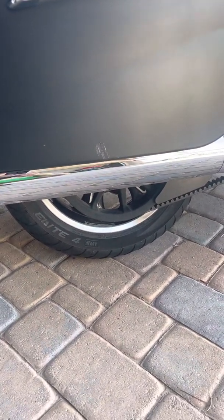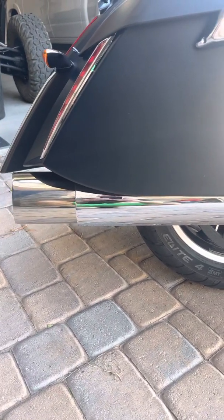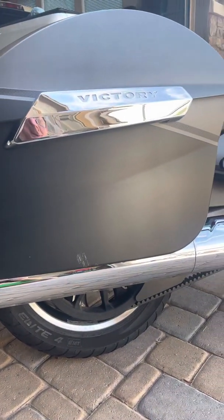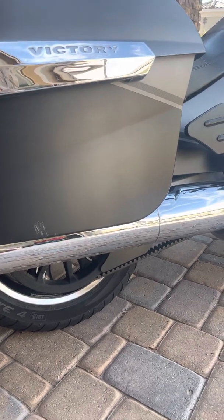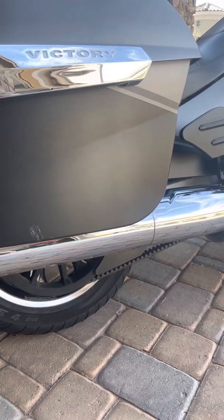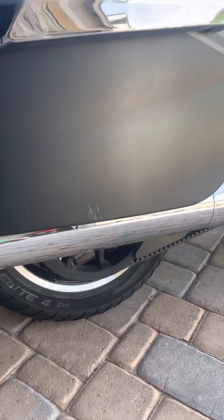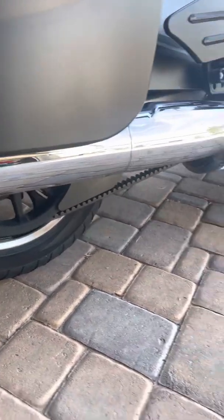This is the second video I've made. The first one got interrupted, so I don't know if I mentioned it, but I've been trying to find someone to paint it here. I considered buying a new bag. But as I understand it, there were 3 or 4 different paint lines when they built the bikes, and I'm not sure what shade I'm going to get if I buy a new bag. And I hate to buy a new bag just because that little area is messed up.